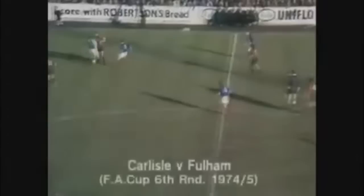Here's Busby again. Well, that'll fall for Viv Busby, and away he goes, pursued by blue shirts. And there are blue shirts ahead of him. Oh, and he's in trouble! Yes! Put there by Barrett!